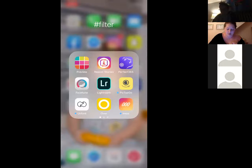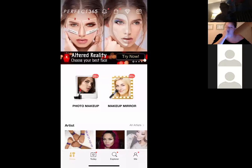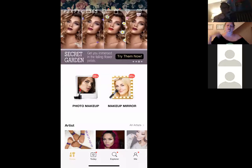That is a go-to. Every time I post a picture, I always use Perfect 365 to edit it, and I'm going to show you guys how I use that. I also use Facetune, and then you're going to want Lightroom and PicTapGo. Those are the four main apps that we use for everything. So I'm just going to show you guys real quick how to edit pictures through Perfect 365. You can use this app for free. I paid like $2, I think, for it, so that I don't have to watch a video every time I want to save a picture. It will let you edit the picture, but when you go to save it, you have to watch a video before you can download it to your camera roll.